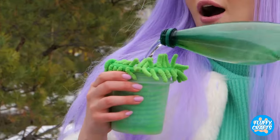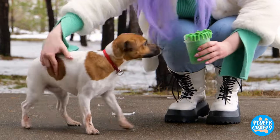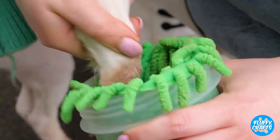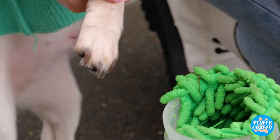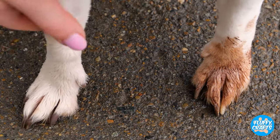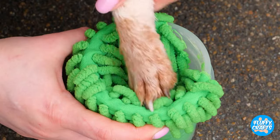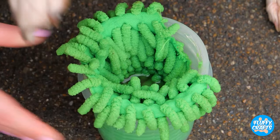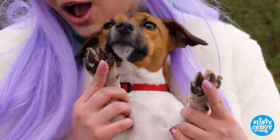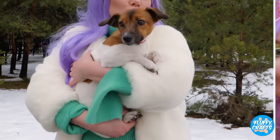Don't forget to add water. And by the looks of it, you'll need to power it yourself. It looks like it works just as well. You'll save quite a bit if you put in some elbow grease.